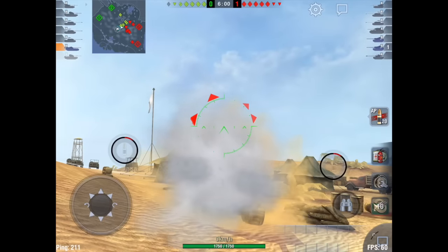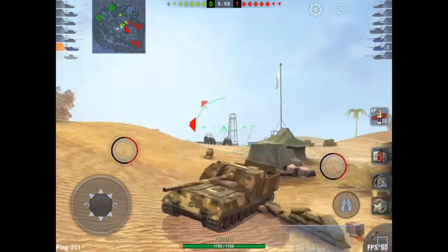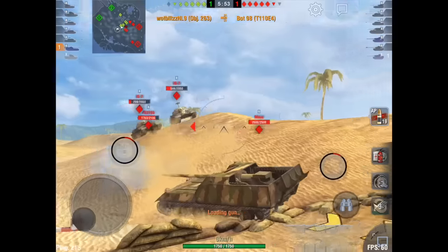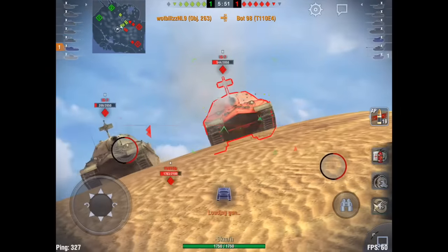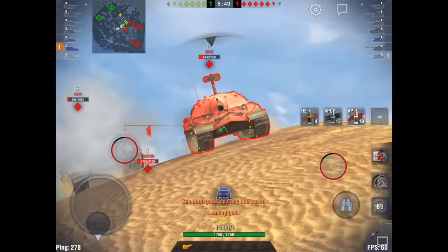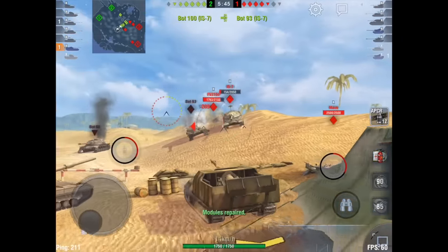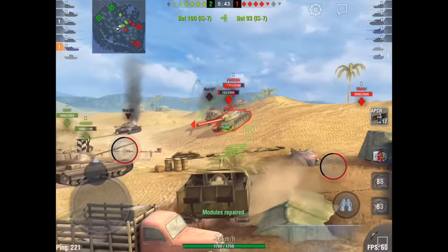So basically what you are getting is a very fast firing, very accurate, and very high damage per minute machine that actually has higher damage per minute than the Object 268. In fact, it has higher damage per minute than a lot of medium tanks and heavy tanks. This thing is one of the best tank destroyers available to you.